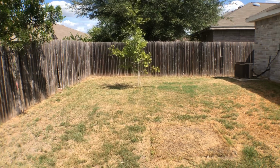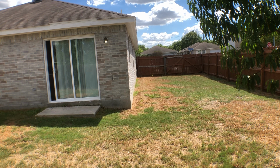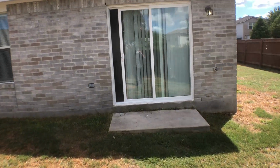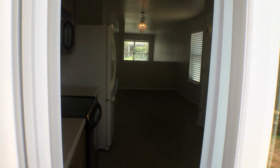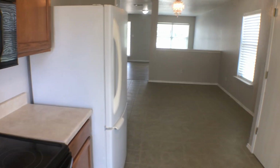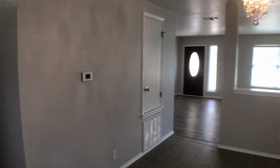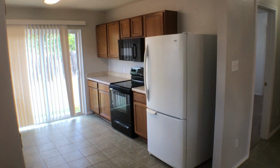As I said, this property is in the North Side ISD. Approximate square footage 1,249. If you'd like to get some information, you can call Liberty Management. They're the property managers. They're located at 7217 Bandera Road. You can also call them at 210-681-8080. Mark Fee also has a lot of information about this property. His phone number is 210-618-9161.